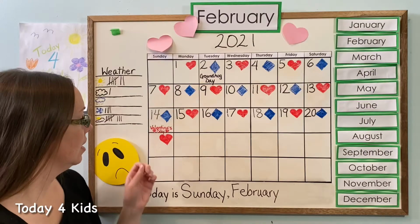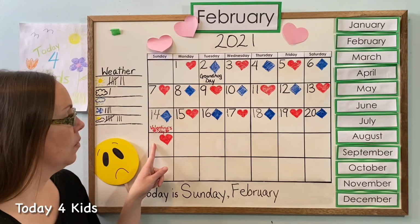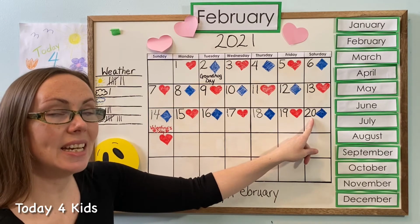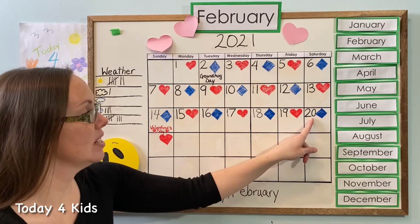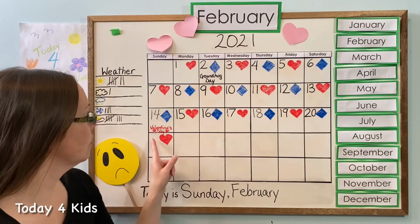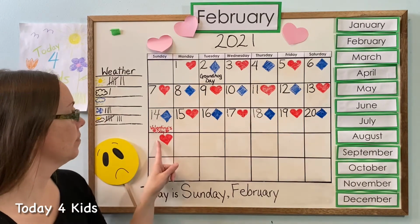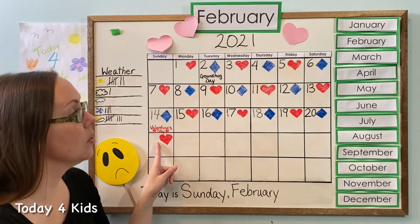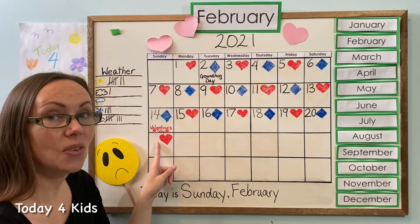Next, we're going to put in the number, and our number is missing. We need to figure out what it is. So let's go back to yesterday. Yesterday was 20, and we say 20th when we put it into our calendar. But what comes after 20? Ooh, I hear some good guesses. Let's do our counting all the way up to yesterday and today and see if we're correct. Are you ready?